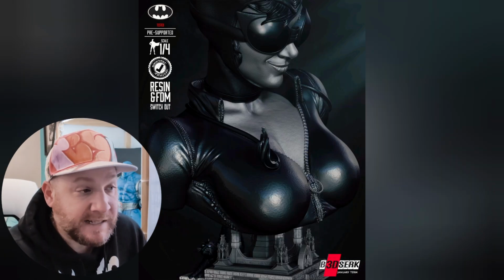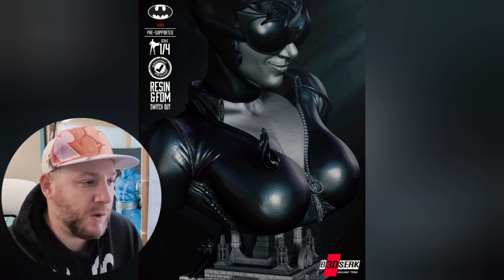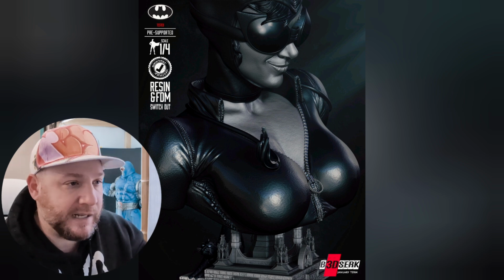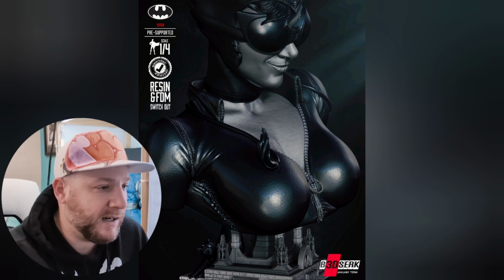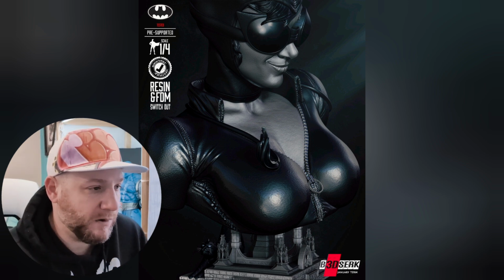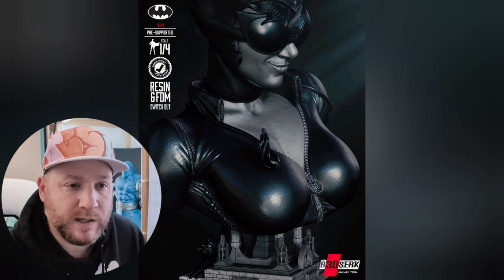I like the concept overall with two of them holding each other on top of, like, a Gotham street with the lantern in the background. I do like that. I do have a few nitpicks with the sculpt this time around, but overall I'm always a fan of Wicked.